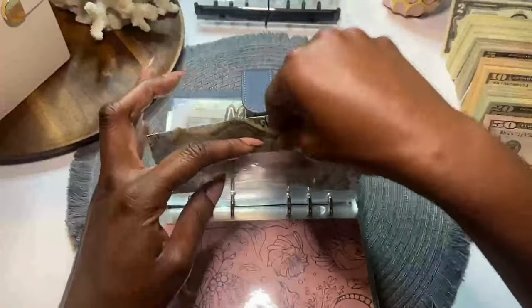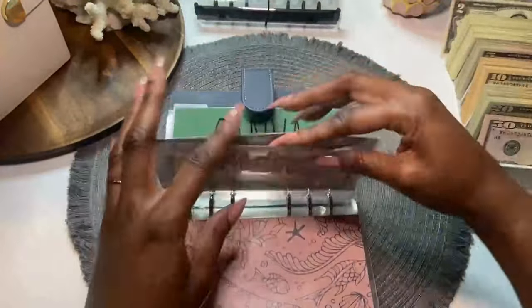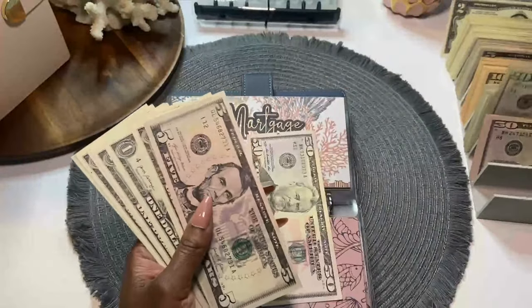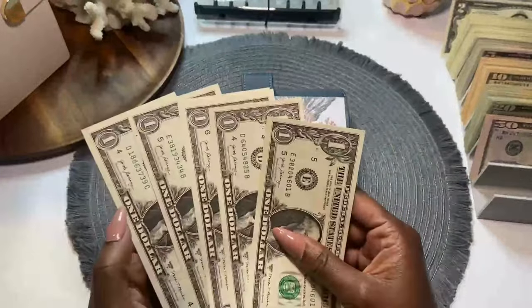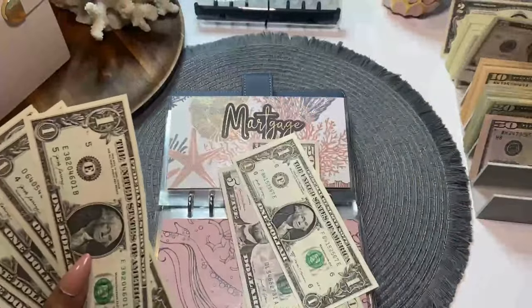Groceries, yep, only have 50s. And then mortgage, get rid of this 20. And, well, the 5 is nice. 1, 2. We'll give this another 5.